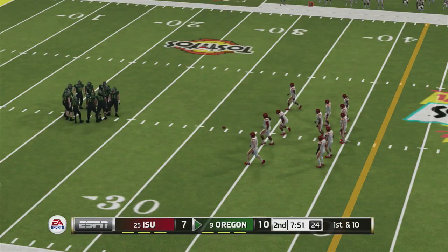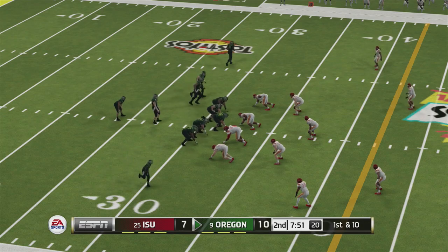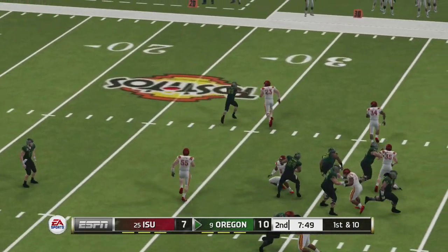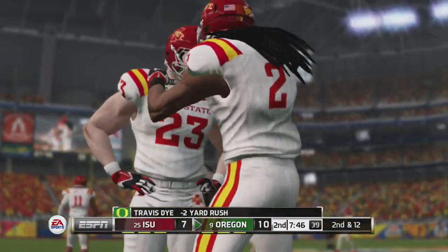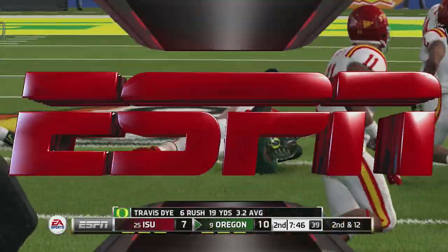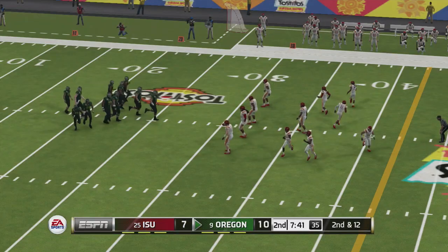Momentum swings have been fairly even. And with so little separation, this game can be drastically changed on just one or two plays. Oregon is up a field goal. Here's the halfback. Tackled for a loss. So it's 2nd and 12. Ball on the 30.